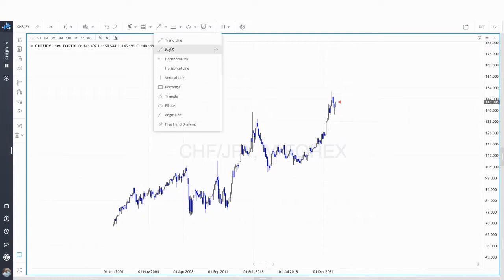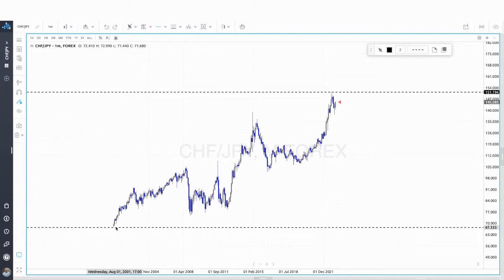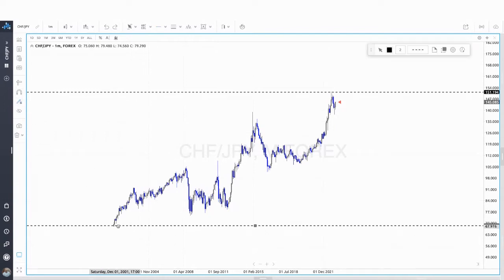So as always, we want to mark out our extreme highs and our extreme lows, just to frame out the market. See that at the end of the day, it's just one big range. We had a nice breakout there, got some all-time highs on the Swiss yen, and there's our all-time low. All right, so there we got it framed out. We're sitting at the top of a zone.